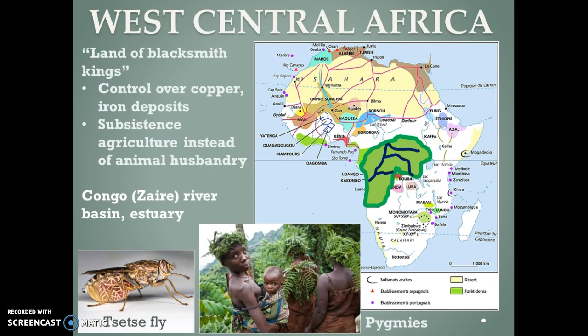This river basin, all of the associated bodies of water and its estuary, which remember is where it empties into the ocean, is second only to the Amazon in terms of forest cover and the volume of freshwater catchment involved. In other words, it's a huge river basin with a lot of water and a lot of forest cover. As a result, all the bodies of water associated with the river basin are centrally important in West Central African history.